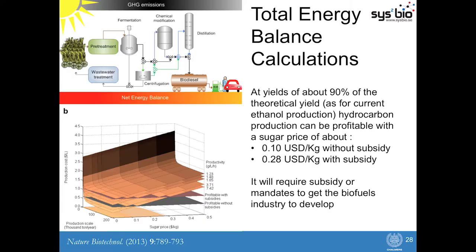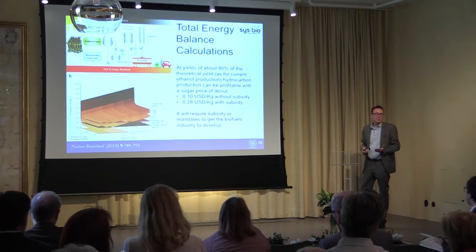So therefore, you are extremely sensitive to the sugar price in these calculations. We also did some calculations on production of, for example, hydrocarbons with yeast. It is possible to be profitable in this, but you have to be at a sugar price of about 10 cents per kilogram. Now, the problem with the sugar price is that it's very much following the oil price, because one of the major costs for the farmers is actually gasoline for their tractors and so on. So when the oil price goes down, the sugar price goes down, but then also it's difficult to compete. So this will never really happen unless it's mandated. Political decisions have to enter into this space and drive it from the principle that we have to do this to reduce greenhouse gas emissions.